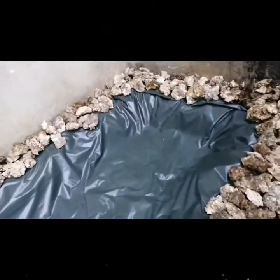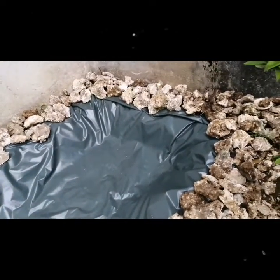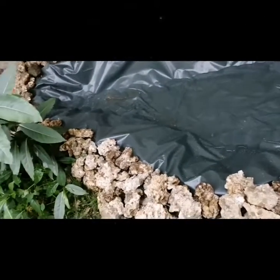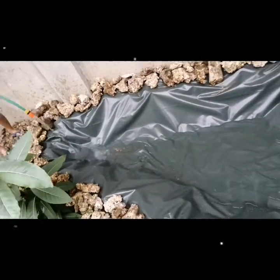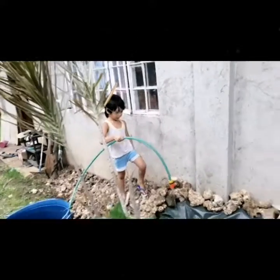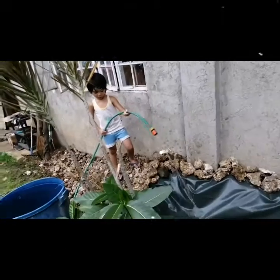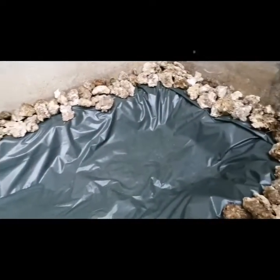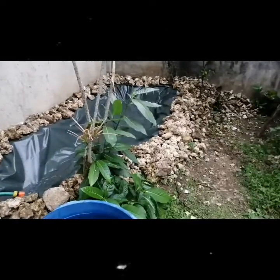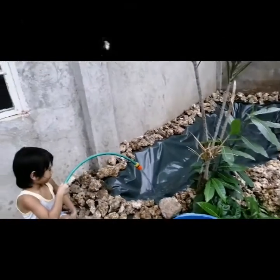Actually, this is made of... we put tarpaulin here, and stones at the side. And now it's the water. You can also swim here. You like to swim? With the fishes? No, it's only you and Kuya. You can also put the rain water inside. Just put it down lang.